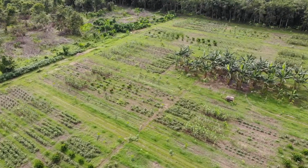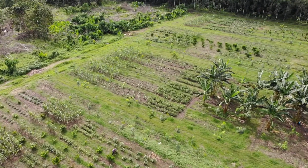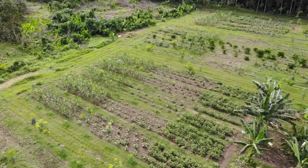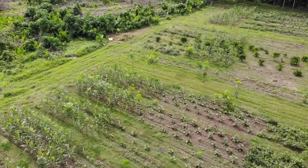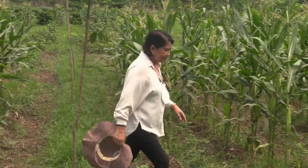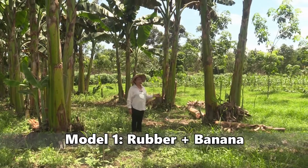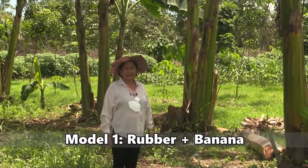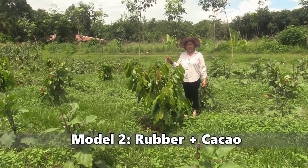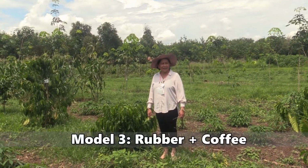In the field, we have planted the main crop, and that is rubber, and the intercrops, the perennial intercrops, including the annual intercrops. So there are 4 models here that we are trying to evaluate. So we have now the models in place. We have the first model, rubber plus banana. The second model is rubber plus cacao. The next model is rubber plus coffee.